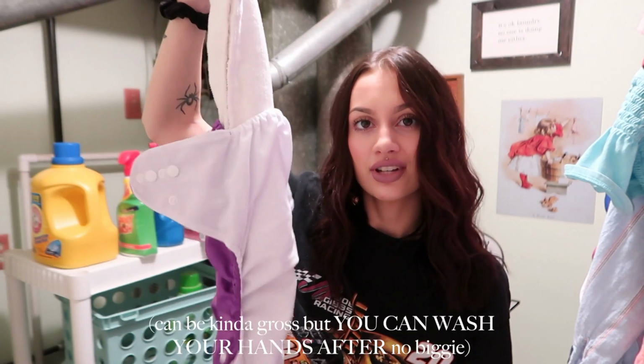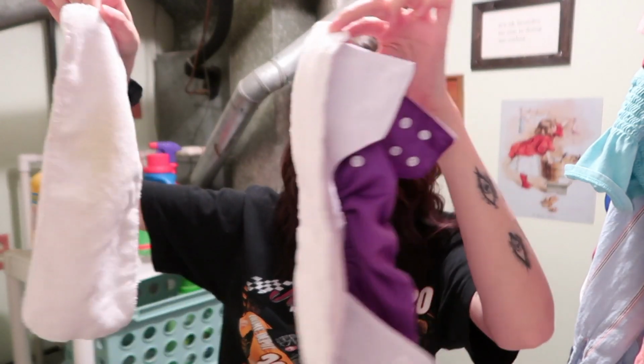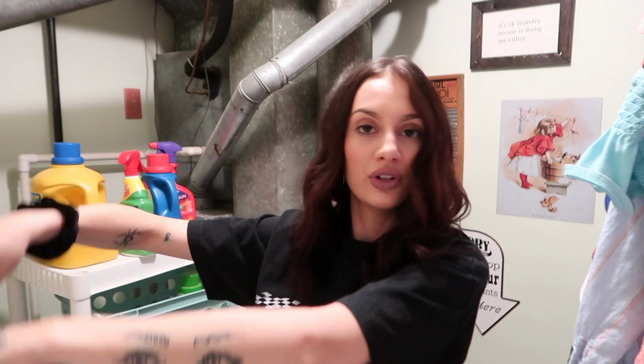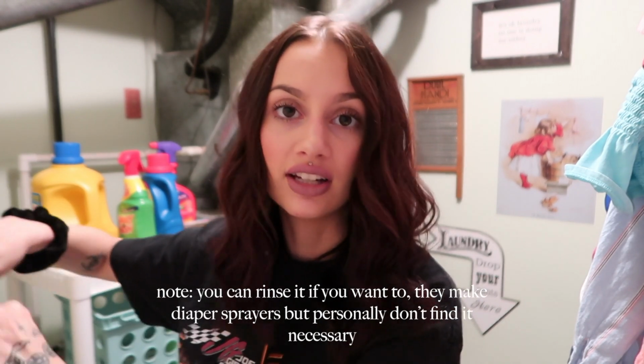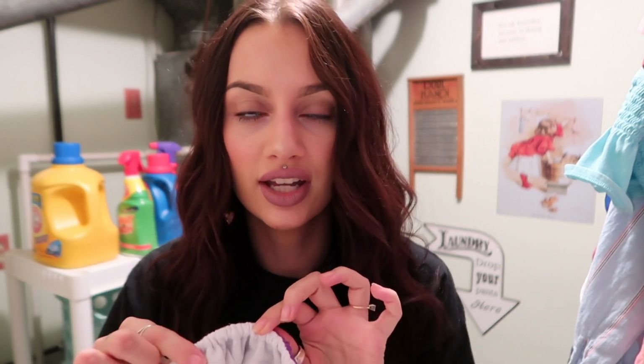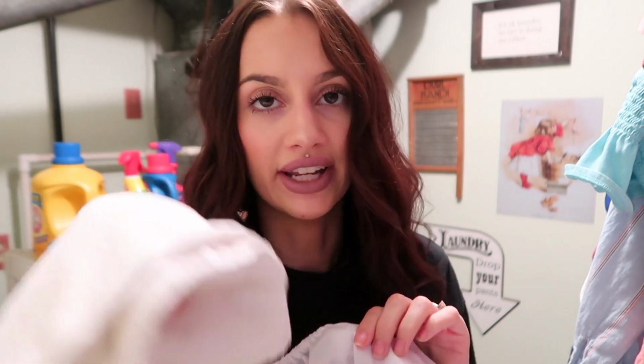Pull the inserts out. Make sure that the inserts aren't stuck together. And then just throw all three pieces, including the wipe that's usually with it, and just toss it all in there. Just like that. Don't rinse it, nothing. That's all you do. I already just did a load. I'm gonna pull all of my shells. I always line dry the shells. I'd never put these in the dryer, but I always put my inserts in the dryer.